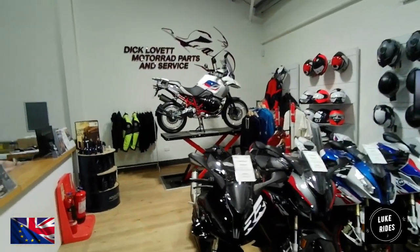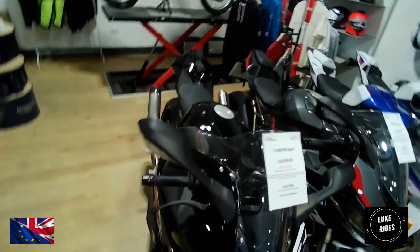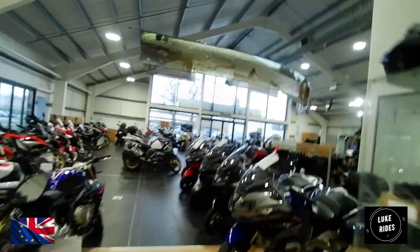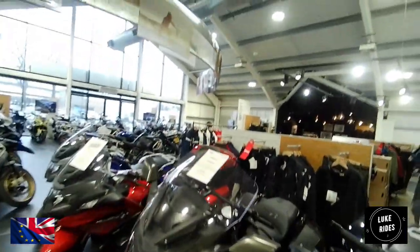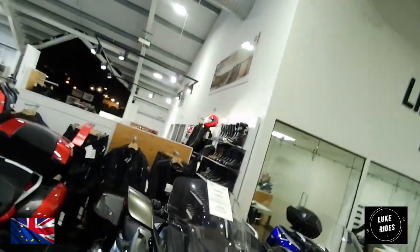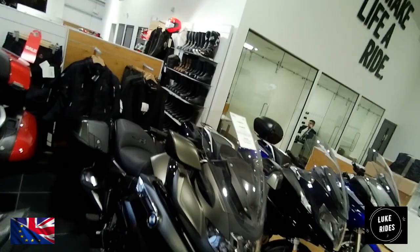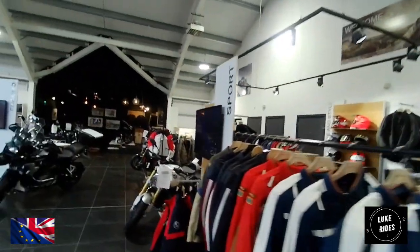Oh, superbike. And then you have the R1200s. So these are really good at doing huge amounts of distance touring. And then you've got the K1600, so this is a super tourer. Very comfortable. And then you've got a bit of BMW merchandise.